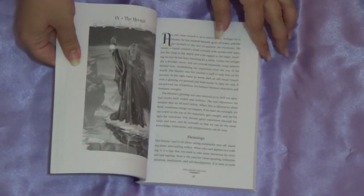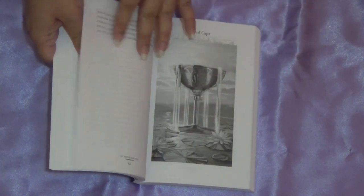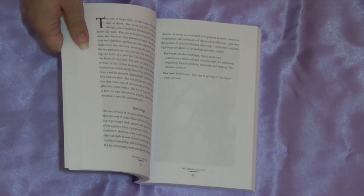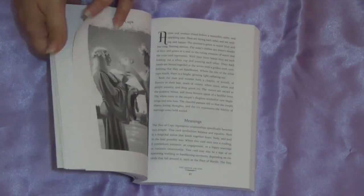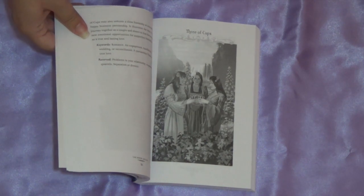So all of these cards in the deck have a really great profile that goes alongside them. So even when we get into cups, there's a lot of information given on the cups. There's the keywords, the reversals. It doesn't have the deity association or the astrological association, but you still have a lot of information that gives you a deeper look at each of these cards, whether it's the major arcana or the minor arcana.